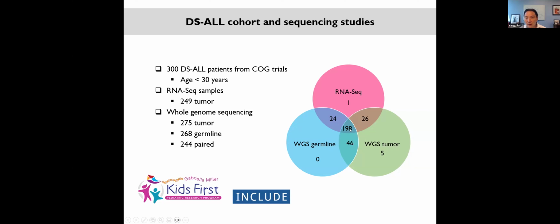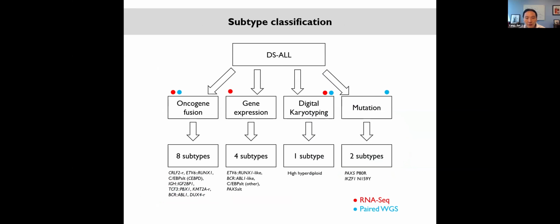I usually tell people something is one of the largest, but this is actually the largest genomic data set for Down syndrome ALL, which, as you will see in the next few minutes, has really revealed some very interesting biology about this particular disease. So the first thing we want to do is to perform molecular subtype classification.